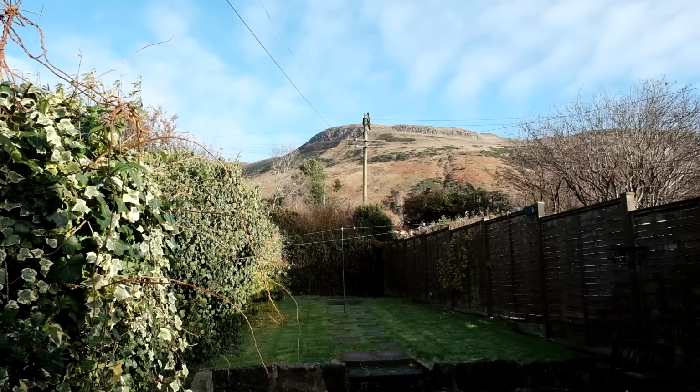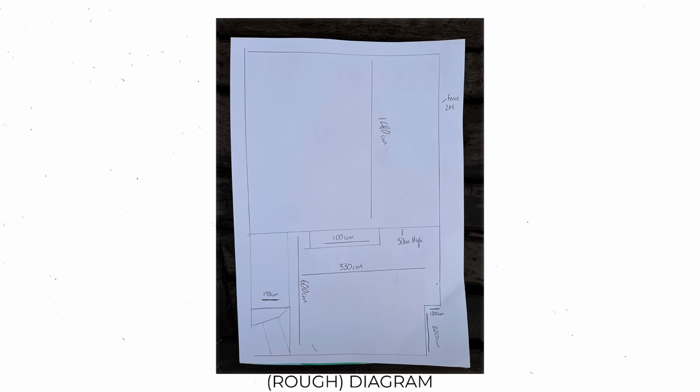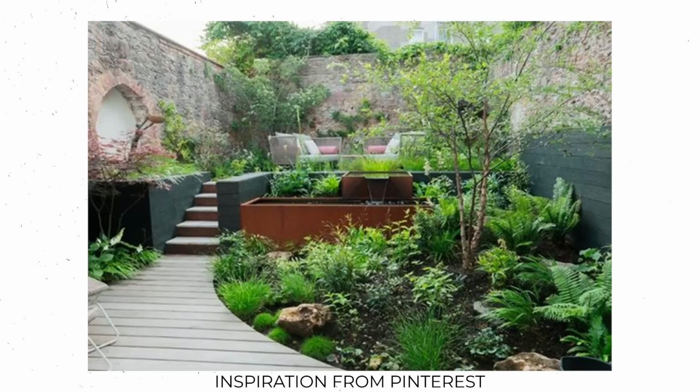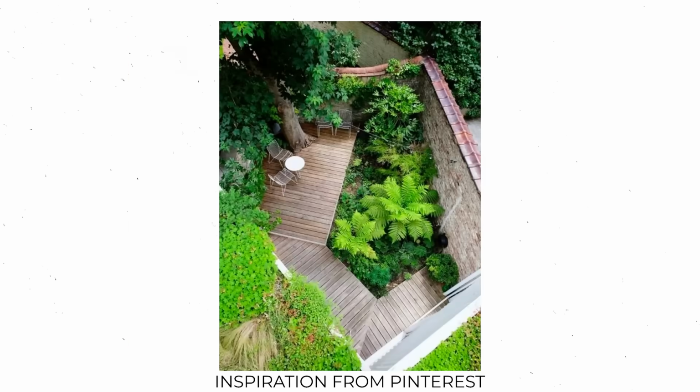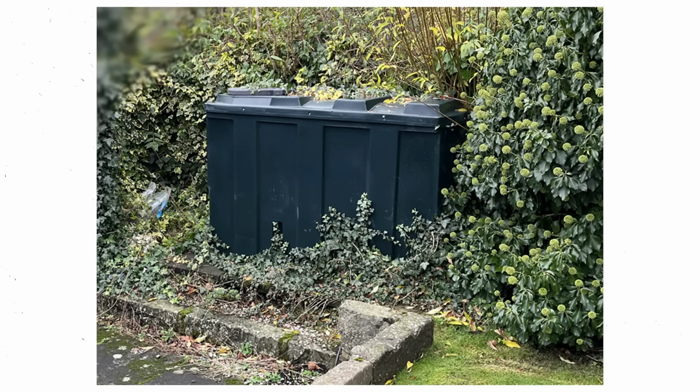In its current state, the garden isn't too exciting, so I hired a guy called a hero on Fiverr, sent him a very rough diagram of the garden, some pictures of it in its current state, and a few photos I'd found on Pinterest to give him an idea of what we would eventually want it to look like. And just because I know some people will probably ask this question, that big container in the garden holds the oil supply for the house.